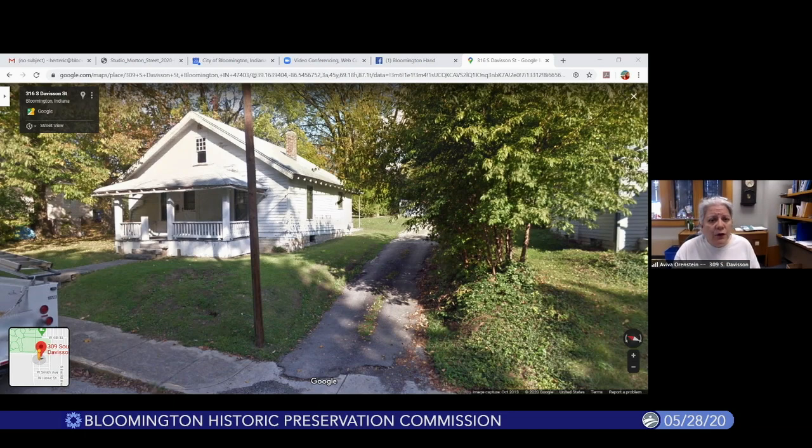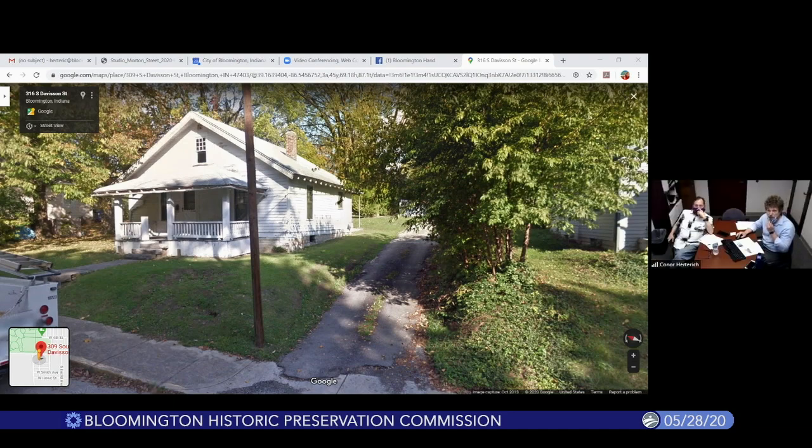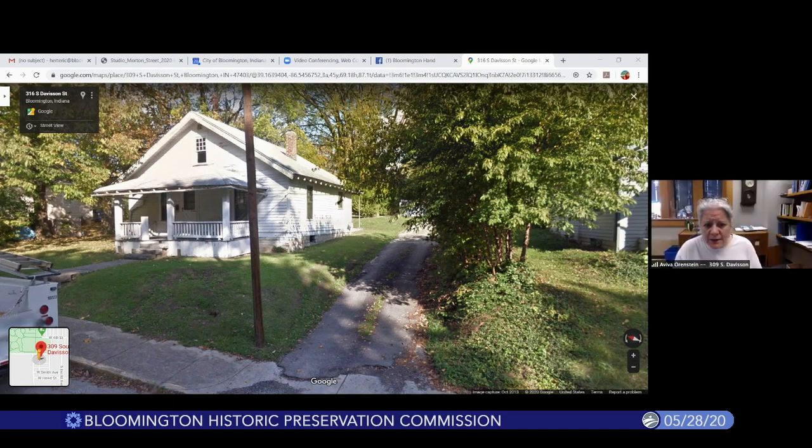But Connor, if you could share the screen with that chart that Steve made. Is this not it? Do we see it here? No, I'm still seeing just the house. Okay.